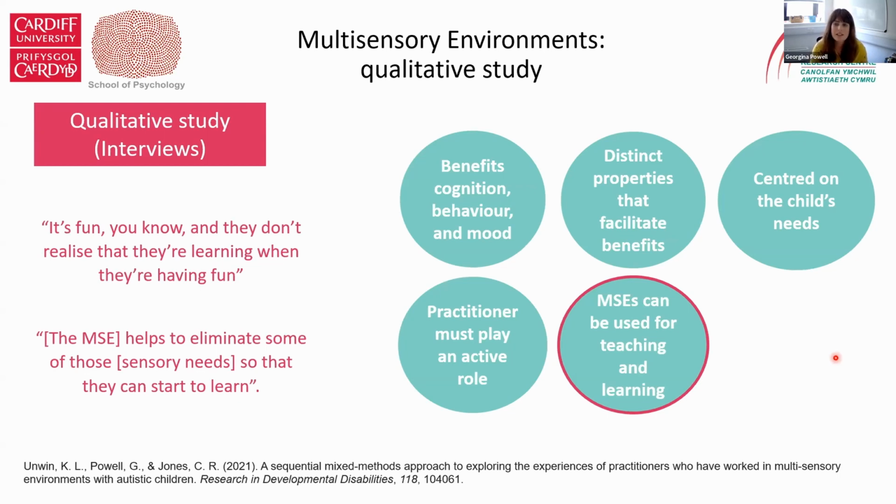They emphasised that the MSCs were really great environments for teaching and learning, and they offered more possibilities than, say, a typical classroom environment. They're having fun and they don't realise they're learning when they're having fun, or it eliminates some of those sensory needs so that they can start to learn.